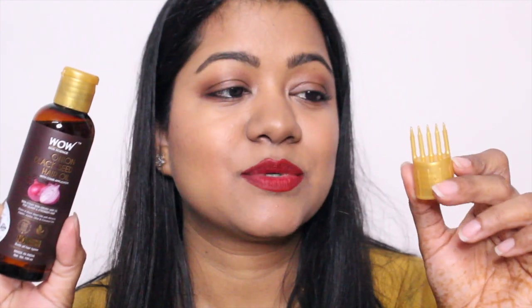Now let's get into the range, and let's talk about each of the products in detail. I'll start with the onion and black seed hair oil. Now this also comes with an applicator. Like this comes in a bottle like this. It has a flip top cap. You take some of the product onto your hand and apply it, or you can use the comb applicator.